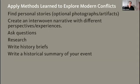What students then do is they investigate their topic using the same methods they used to learn about the Holocaust. So they weave together excerpts from personal stories that they find through research. And we ask them to show at least 2 different perspectives or experiences. They ask questions from those stories, they refine those questions to drive their research, and then they write their history briefs for their issue that link to the story, and they also write a historical summary for their issue.